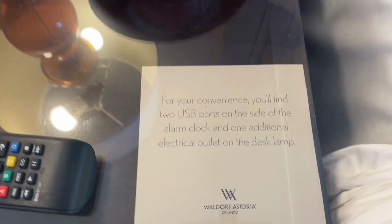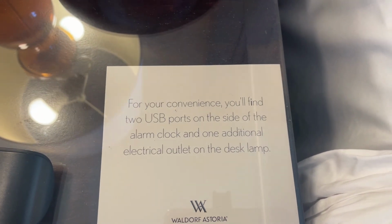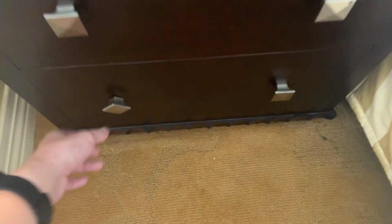And there's a note here saying, for your convenience, you'll find 2 USB ports on the side of the alarm clock and 1 additional electric outlet on the desk lamp. So there aren't really super convenient outlets right by the bed. This person has the USBs here, and there is 2 outlets on this wall. And then the side table has these drawers. They're deep and functional.